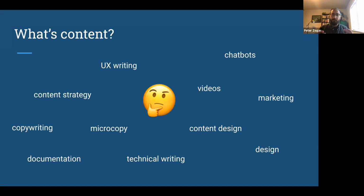But if you start talking about this with people who are hiring or job searching, they'll have all these different assumptions about what content is. Everything from videos to technical documentation. Chatbots are really big. Content strategy, microcopy, copywriting, all this stuff falls into the bucket of content. It's not particularly useful in my mind to think of it that way. So it really helps to be clear, when talking to people or interrogating jobs, about what type of stuff we're talking about. So what we're talking about today is just UX writing, the writing that happens alongside all the other design work that you would be doing when designing for products.